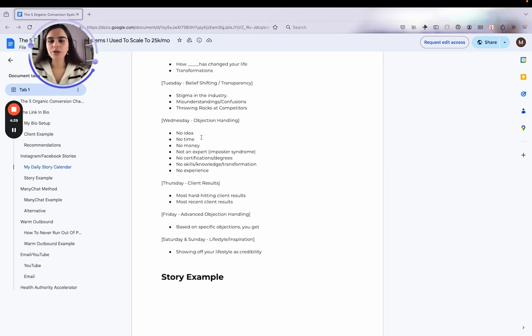Wednesdays, we do objection handling: people who have no idea, no time, no money, not an expert, not enough degrees or skills, knowledge, no experience, whatever it is for your specific industry. And then make content on Wednesdays over and over. Thursdays, it could be client results. Whoever has gotten whatever benefits from working with you, you can add it in. This can be the most successful client results, or it could be your most recent results.